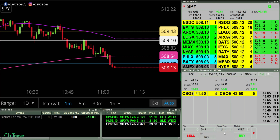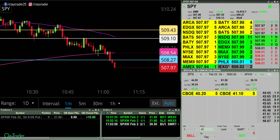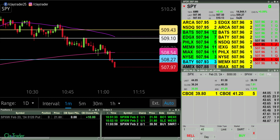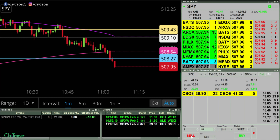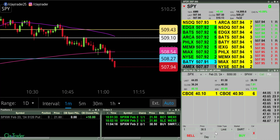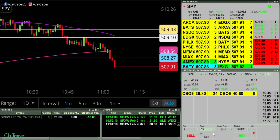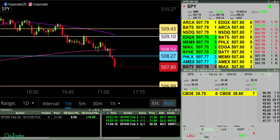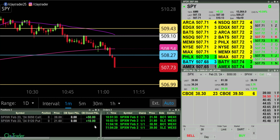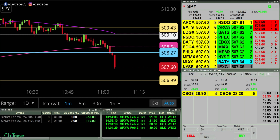Gonna go to 39.50 here. See if it wants to come down a little bit more. Nope, that's what I wanted. Did not fill me. So got to go to 38.50 now. Okay, in there. And out for $50 in the blink of an eye. So that was a very, very fast trade.